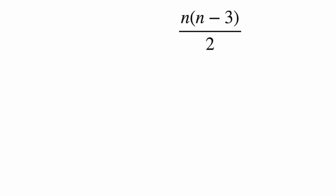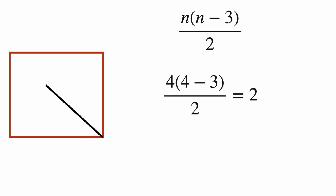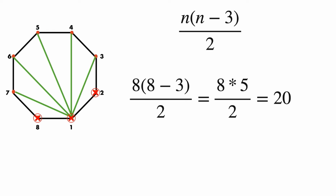There is another way which is easier compared to this technique. The number of diagonals of an n-sided polygon can also be calculated using the formula n times (n minus 3) over 2. For example, in a square, there are 4 vertices. In this case, n becomes 4. Hence, after substituting, the number of diagonals possible in a square is 4 times (4 minus 3) over 2, which is equal to 2. Similarly, in an octagon, there are 8 vertices. Hence, n is 8. After substituting, the expression becomes 8 times (8 minus 3) divided by 2. After solving this expression, the solution is 20. Just remember this formula, that is n times (n minus 3) over 2. You can find the number of diagonals in any polygon in less than 5 seconds.